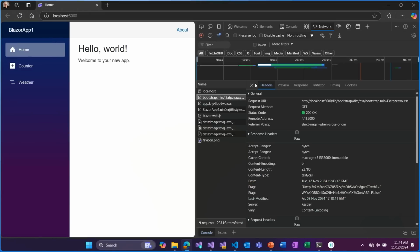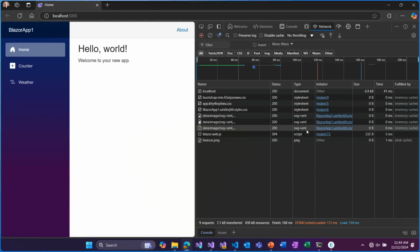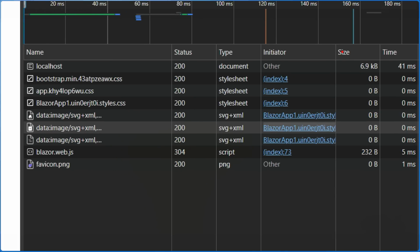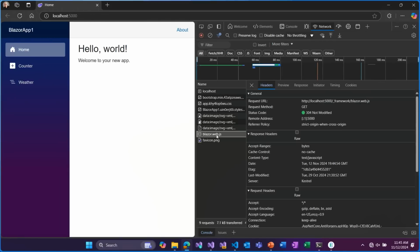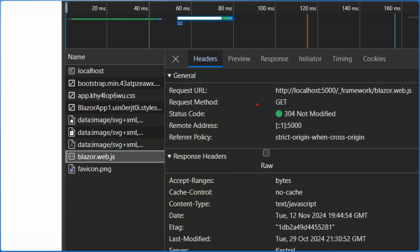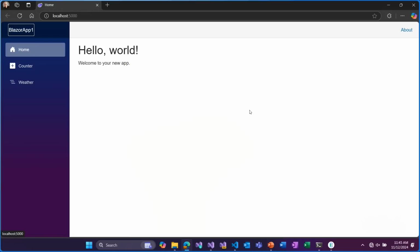But long story short, if we pop back out to the network tab and then refresh the page, look at all those zeros. So pretty much everything in this app is now being served from the cache without even having to send a request to the server. And even in the case where we do send a request to the server, like for the Blazor web JS file, you can see the ETag logic is kicking in and saying, hey, this file wasn't modified. Feel free to use the cached version. So you get much more optimized distribution of your static web assets in .NET 9.